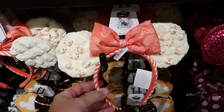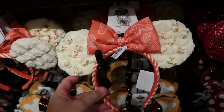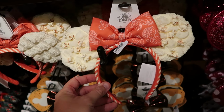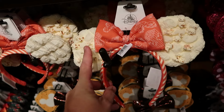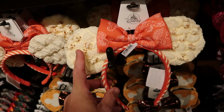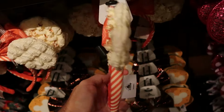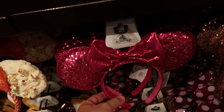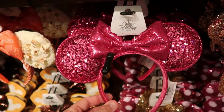So many really nice pairs of ears that they do have though. This definitely reminds me of the Disney Eats collection with the pinstriping on the headband. You have the kernels of popcorn, but you got some Mickey premium bars, the popcorn buckets, and different Disney snacks. These are $35 a piece.